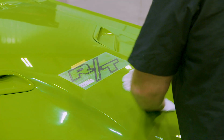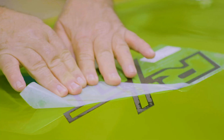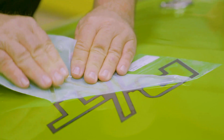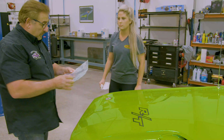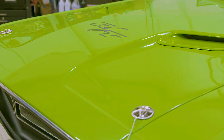Once we have that laid down, we can pull up our edges of the backing paper. You still want to move kind of slow, but that's what's nice about that gel that they provide, for these smaller decals especially, it's awesome. Yeah. Because look at that. If that was my own solution, I would have had to wait a couple hours to be able to pull it off of there. Looks good. Yep, I like it. Yeah, this is a cool car.